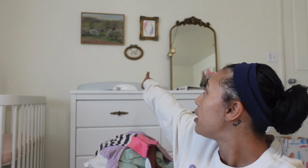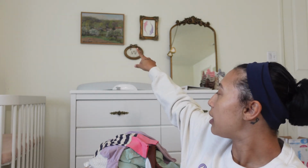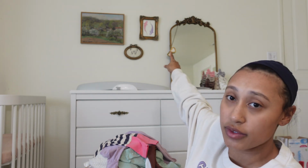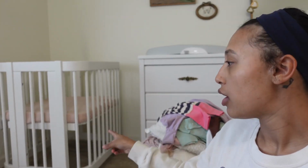I'm sure there are some updates that you probably didn't see before. I hung up, I'm out of breath. This whole third trimester thing really does get you out of breath. Anyways, I hung up some artwork. Two of the frames are from Amazon. Actually, that frame's from Amazon as well, but the shark painting is made by my friend Mariah. She got it for baby girl for Christmas. So that's changed. Also, I moved her crib over here.